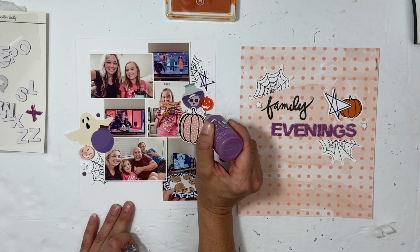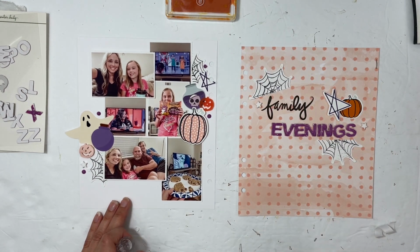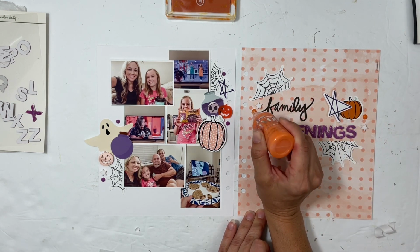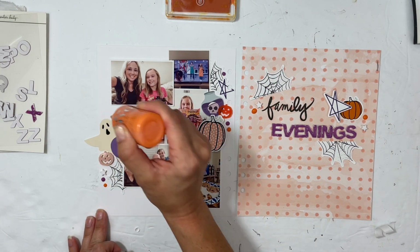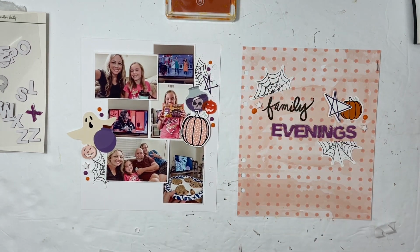So I'll add in some purple drops on the left-hand side, and I'll also get out the orange so I can add orange to the right-hand side and to the left-hand side. So lots of little fun pieces for this spread, and I love it. I know I've mentioned it before, but October Daily is so much fun, and I love adding in all the die cuts and all the different fun embellishments.